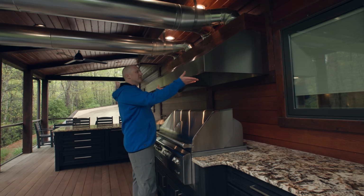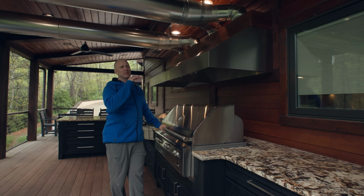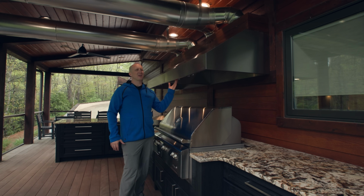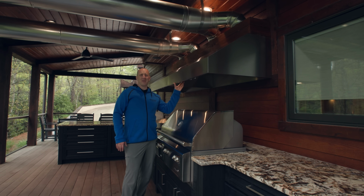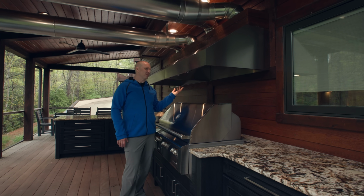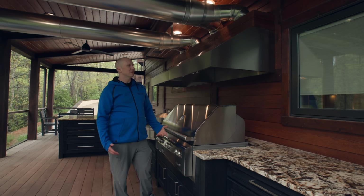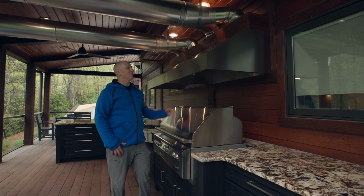And so these Ventahoods, this is the PH line, I believe. This is their highest end version. They also have an M line, which is quite a bit less expensive. I want to say these hoods run about $5,500. They're really, really expensive. There's not a lot to them, but it is a big piece of stainless. Does look the part.